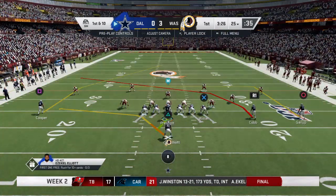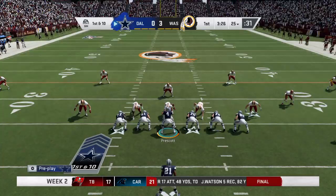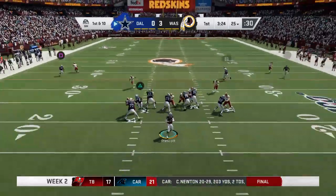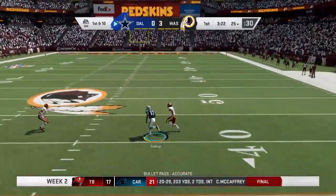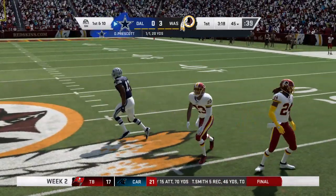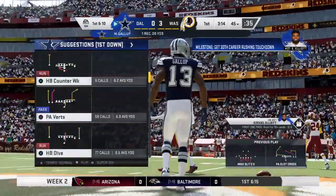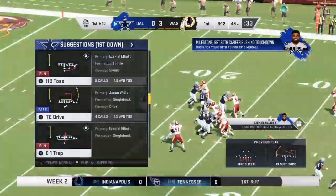So Prescott and the Cowboys now with a 1st and 10 at their 25-yard line. They play fake to Elliott. Now Prescott. Got an open man. It's Michael Gallup. And they'll get it all the way up about 5 yards shy of midfield. Just like that, a pickup of 20 on their first play from scrimmage.